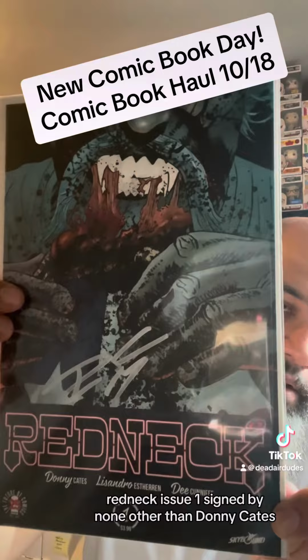Crypt of Shadows, issue number 1, the variant. Introduction to a new character who's going to be an antagonist to Scarlet Witch. Now, this book I was looking forward to, Beneath the Trees Where Nobody Sees, from IDW, issue 1. It's about a serial killer who, you know, animatronic serial killer. Go figure. That should be creepy and good.